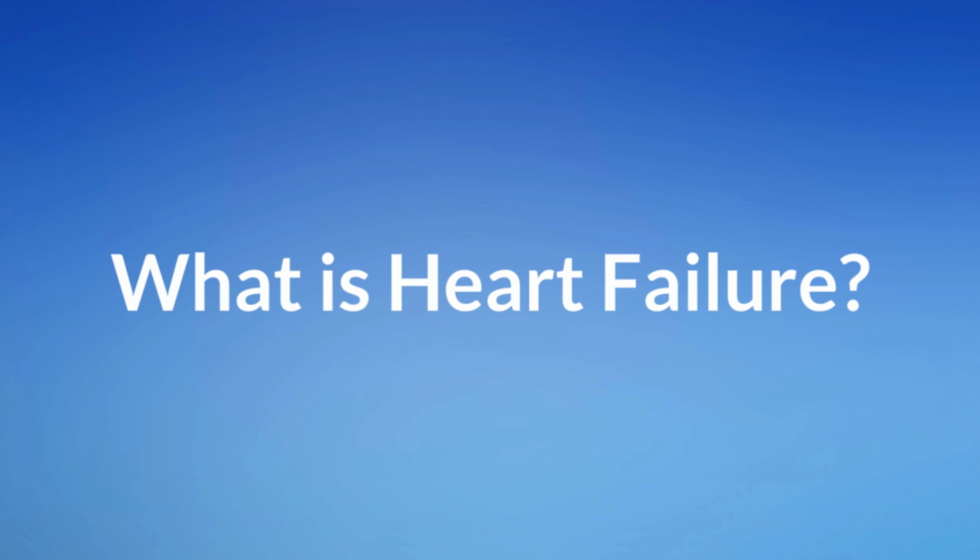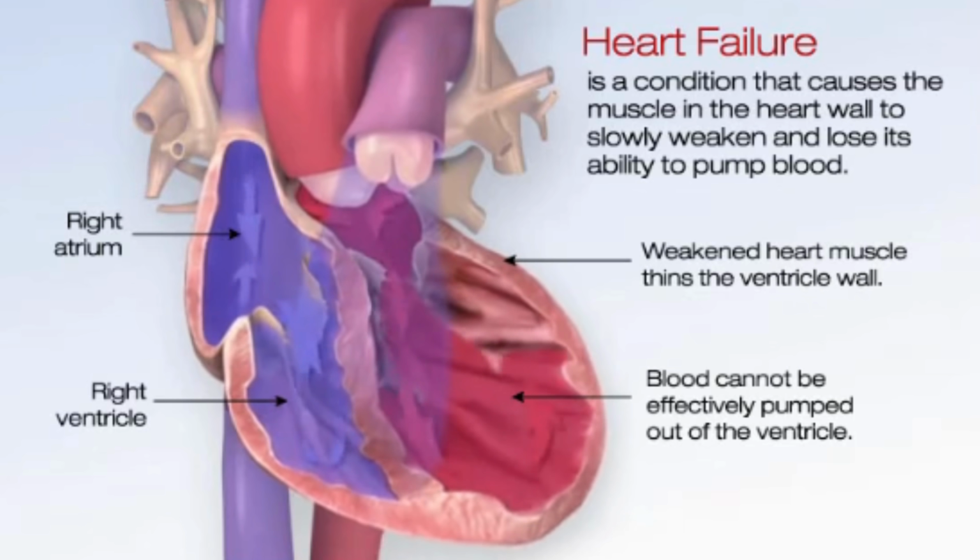What is heart failure? As I'm sure you already know, the heart is a pump which pushes and pulls blood around the body. In heart failure, the pump does not work as well as it should and usually gives people significant symptoms. This happens because of a number of causes, which I'll talk about soon. Roughly, there are two types of heart failure, and this matters in terms of what treatments can be used.